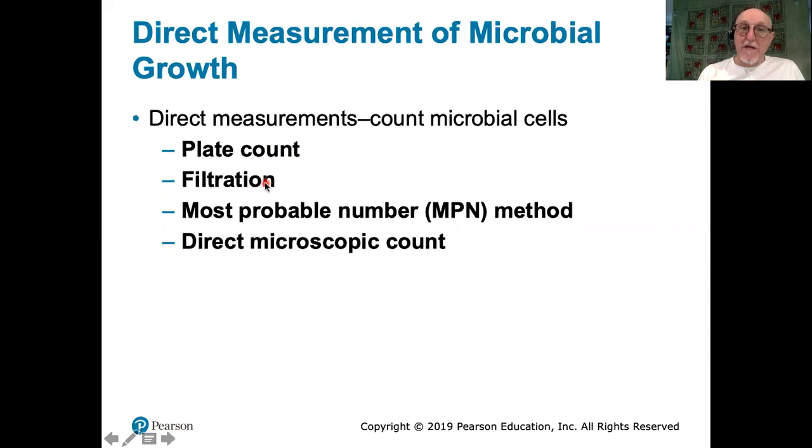Plate counts, filtration. This here, this most probable number method, I'm only going to mention, and you can read, please, through the slides and that section in your text on your own. And then I'll discuss a bit about direct microscopic counts and also spectrophotometry.